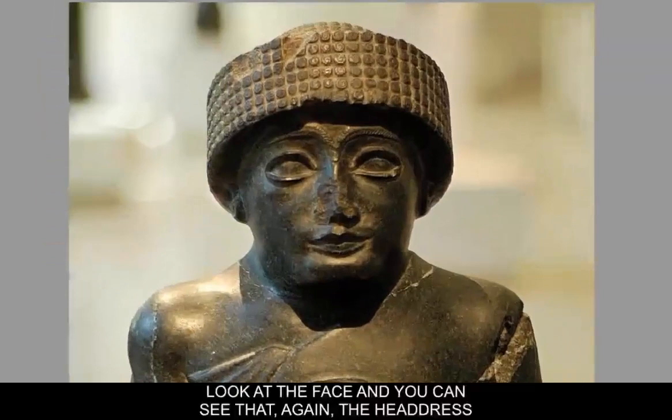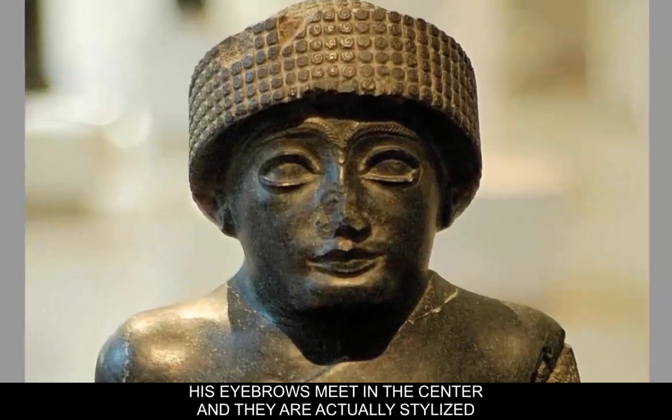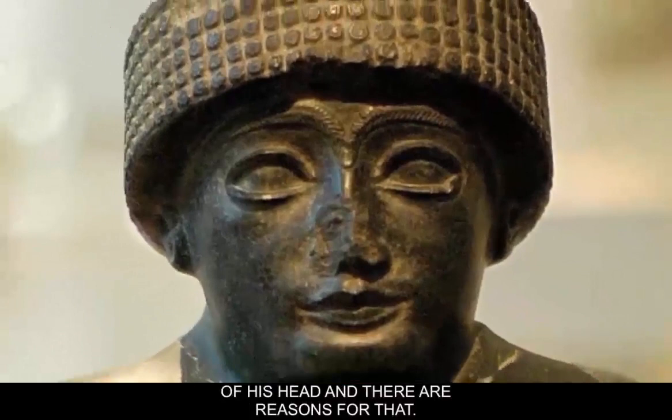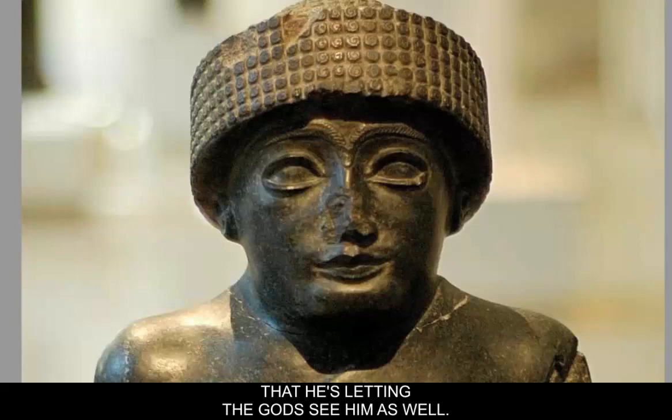Look at the face, and you can see that, again, the headdress he's wearing is a combination of high and low relief. His eyebrows meet in the center, and they are actually stylized in a geometric way, meaning that hair doesn't grow like that. That's a very regular, geometric, almost mathematical pattern. His eyes are too large in proportion to the size of his head, and there are reasons for that. Probably one interpretation is that it means that he is seeing better, that the eyes are the seat of the soul, that he's letting the gods see him as well.